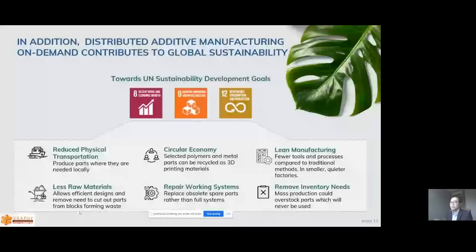Okay, this is an interesting slide because with the IMO, International Maritime Organization, there is a certain focus on carbon reduction and sustainability. So through 3D printing, we want to enable this. We want to be a key provider of this solution. We look at reducing physical transportation of parts. So send digital files, not physical parts, which saves on carbon footprint.